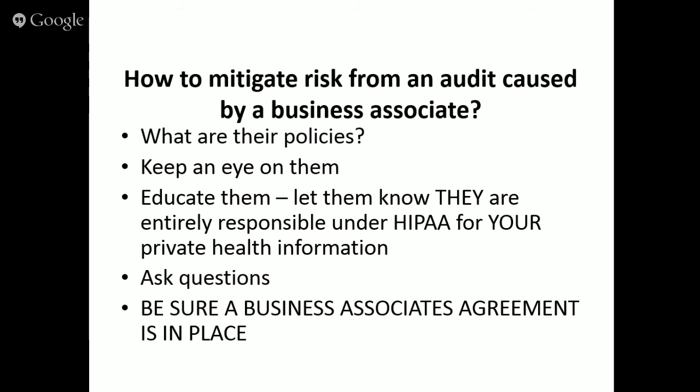So how do you limit risks? Know what their policies are. Make sure your business associates, like Big Box Bio, are HIPAA compliant. Make sure they are. Ask for reassurances. If they're not, don't do business with them. Educate them. Let them know they are entirely responsible under HIPAA for your private health information or your practice's. Ask questions. Always make sure a business associate agreement is in place as well.